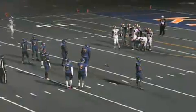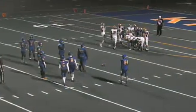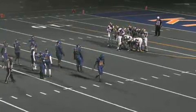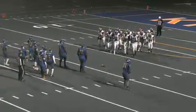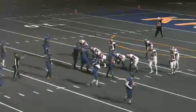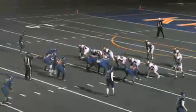You have a 26-point lead, 10 minutes left, 3rd and long, backed up against your own goal line. Be interested to see what they do here. Try to be a little bit conservative, or will Blackmore be aggressive here, try to force it downfield, pick up the chains, move the chains rather, pick up the first down.